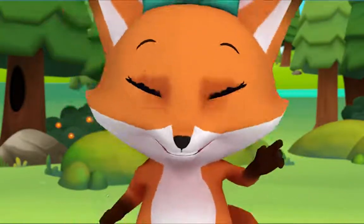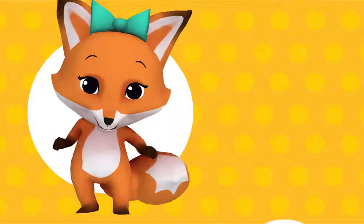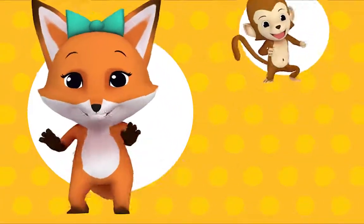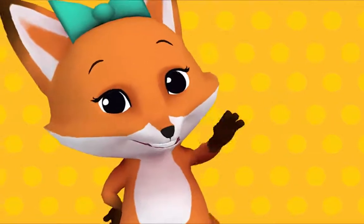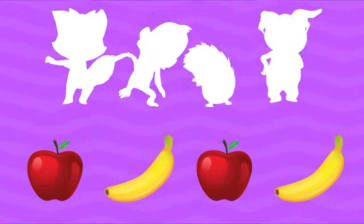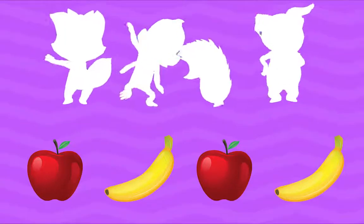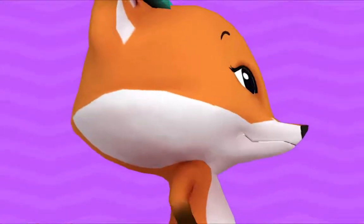Let's have a pattern party! Yeah! Patterns repeat! When I say a pattern, repeat to the beat! Okay, everybody, I'll say a pattern, then repeat it back with me! Apple, banana, apple, banana, apple, banana. Yeah! You did it! Come on, Pig! Now it's your turn! Okay!